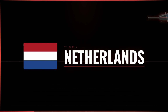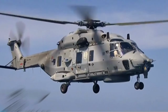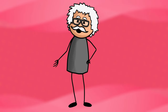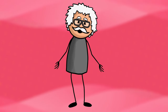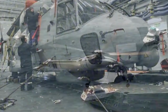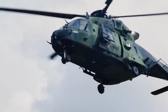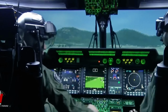Over in the Netherlands, the NH90 makes a compelling case for European engineering. Built by NH Industries, a consortium put together specifically to meet NATO's demanding standards, it costs around $55 million and earns every cent. What makes it genuinely historic is that it was the first production helicopter in the world to fly with full fly-by-wire controls and a 4-axis automatic flight system. That's not a minor footnote. That's a fundamental shift in how helicopters are controlled.